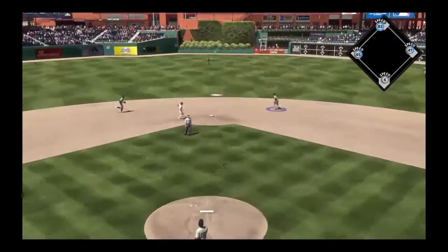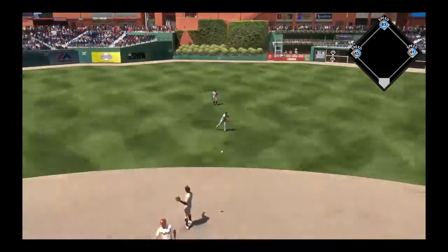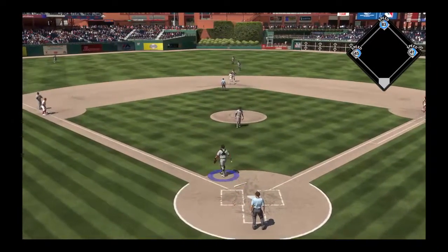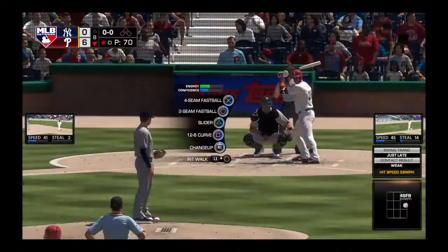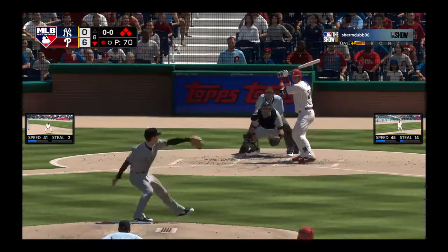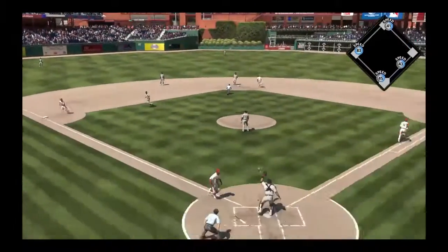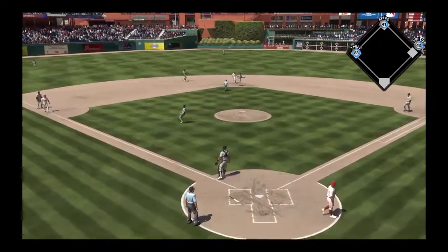He comes in 0 for 1 on the day thus far after reaching on an error his first time up. Number 25 to stay with it as he backs up and puts it away. 1 gone. Into the box, Jorge Alfaro. He's set. Here it comes. Now a double play ball here as this is on the ground to third. And they're able to get the force at home for a big out number 2.